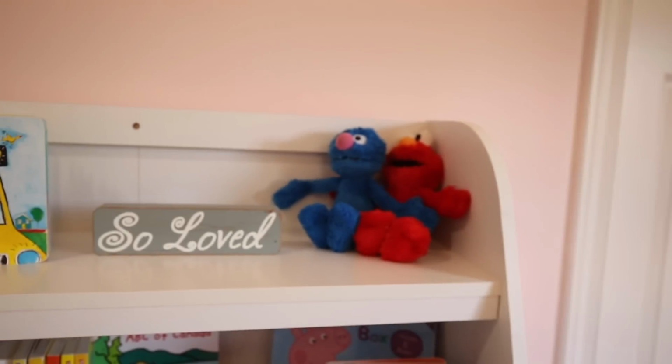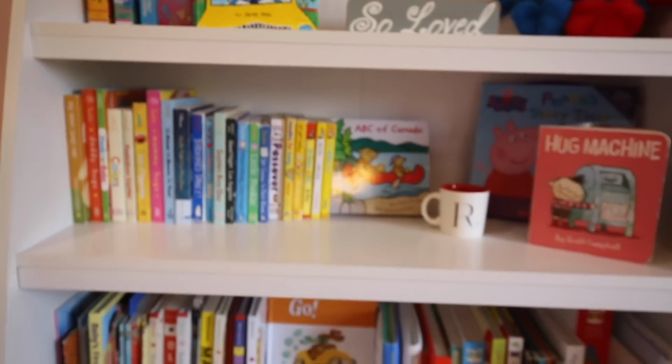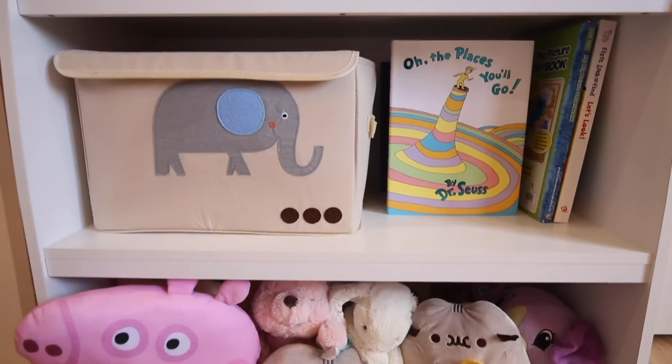She's obsessed with Pete the cat, or Pete the kitty, depending on how old he is when you buy the book. And Hug Machine. And Barnyard Dance. And a lot of the other books that you see here, plus all of her stuffies at the bottom. Peppa Pig.